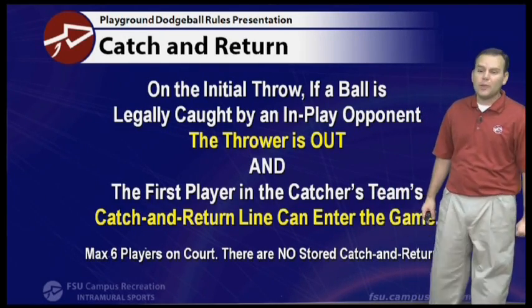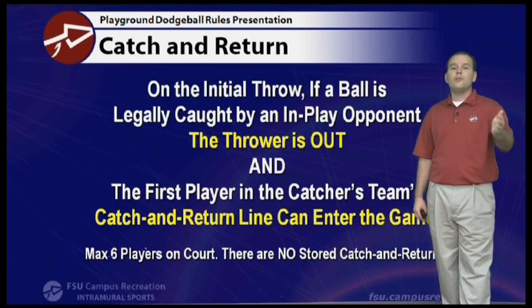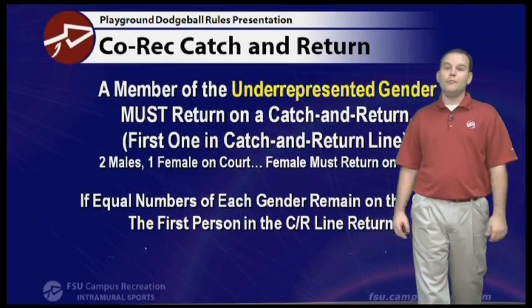There's a maximum of 6 players on the court. There are no stored catch and returns. So if all 6 players are out there, the thrower is still out. You just don't have anyone to return to the court.